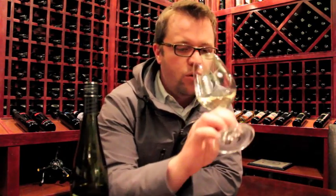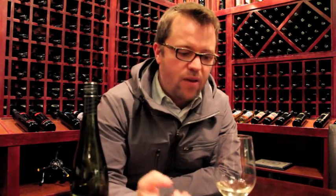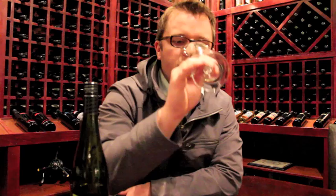On the nose, a very complex nose, very typical of Riesling in Washington. Definitely there's that sweetness from that residual sugar on the nose. Again, some characteristics of a pear, kind of a green apple, a little bit of a floral note. Once you taste it and get it on the palate, I get a lot of that Granny Smith apple. You get that acidity coming through, but you also get that lovely texture in the mouth, that nice weight from that sugar, that residual sugar.